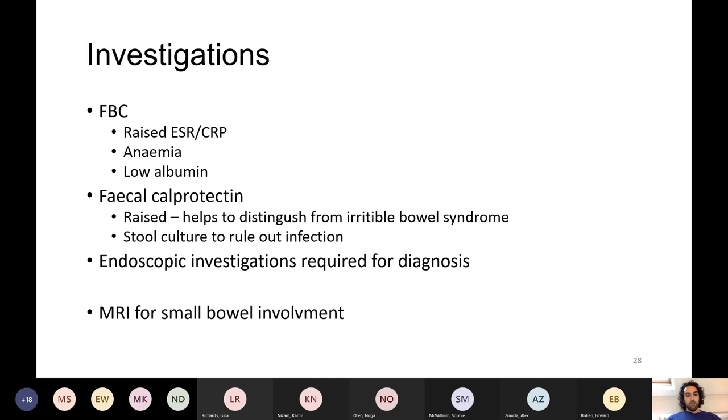And then it's the same investigations for ulcerative colitis as well. You'd expect to see maybe an anemia, raised white cell count, ESR, CRP, etc. And you want to do your fecal calprotectin again. And then when you get to the colonoscopy stage, you see this continuous inflammation as well, loss of haustral markings, pseudopolyps, etc. And on biopsy, you can see loss of goblet cells, abscesses.